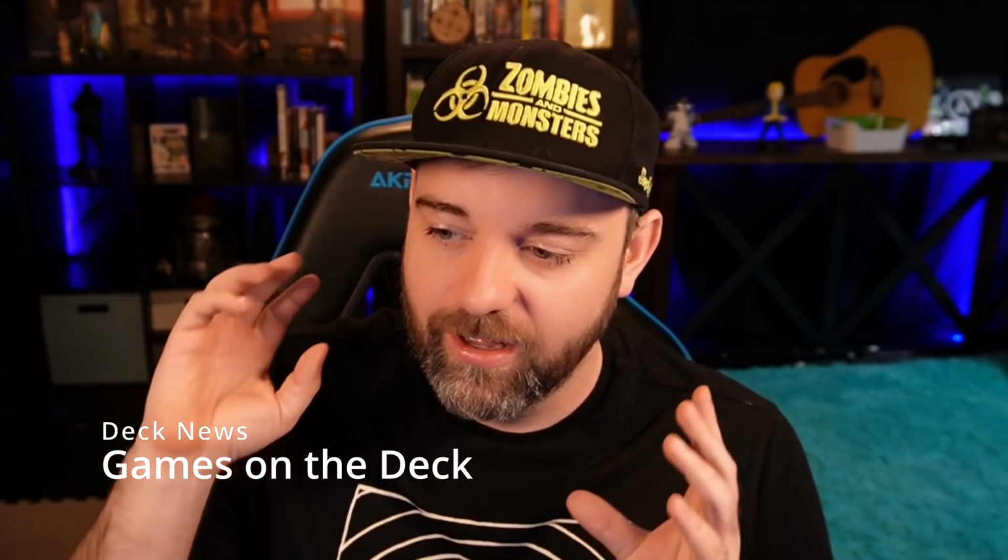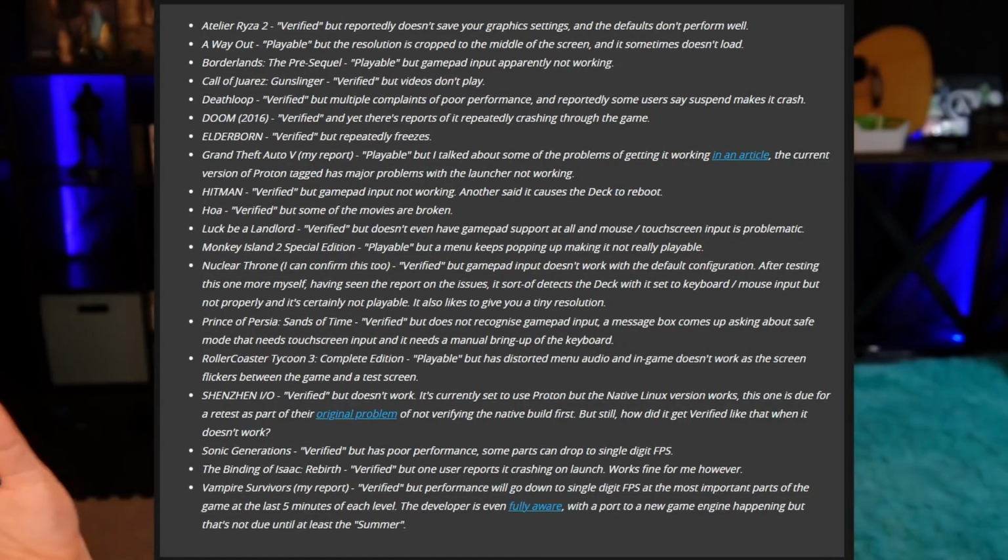Okay, last piece of news. Games, and this is kind of related to that verified step. There's a reason why Valve went with this opt-in system, because they're getting a lot of feedback, just outside of Steam or in other places like Reddit, indicating that games are not working properly even if they're verified. And there's actually a pretty big list of them, including, I believe, Doom on there.